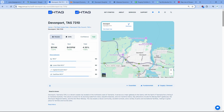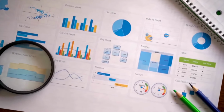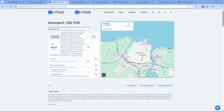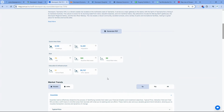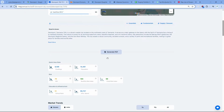Now, like always, the first thing we have to do is look at the data behind Devonport and determine whether or not it is a good location to invest into, because the data will give us a picture of what is happening in the market and what could potentially happen in the market in the future. And when we start to look, we can see the median buy price is around $514,000 with a 3-bedroom at around $488,000. A yield of 4.5%, but you can get a bit above as well, closer to that 5% mark. We can see that Devonport's population, or just this part of it, is around 14,000, but in total, Devonport is around 26 to 30,000 population off the top of my head.